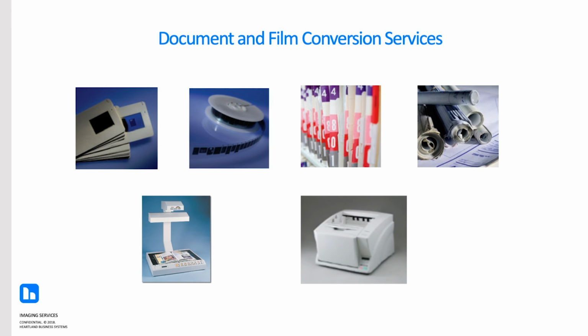Next we see engineering drawings. Whether A size, B size, C size, D size, E size drawings, really anything that is large format or drawings that you need to get scanned and indexed, we can take care of that for you. Down here you see a book scanner. We have a large book scanner where we do a lot of mortgage and deeds books and large format books that are also able to get scanned.